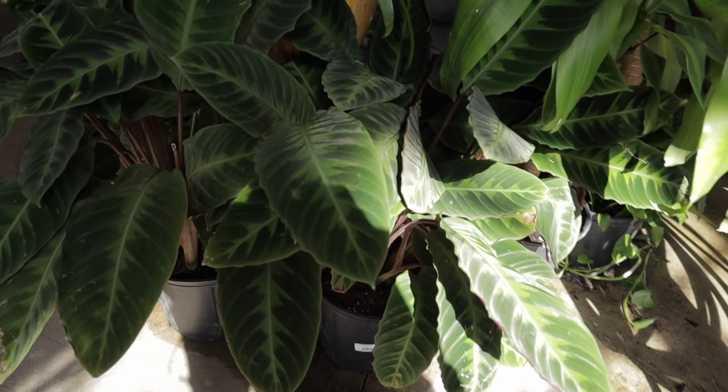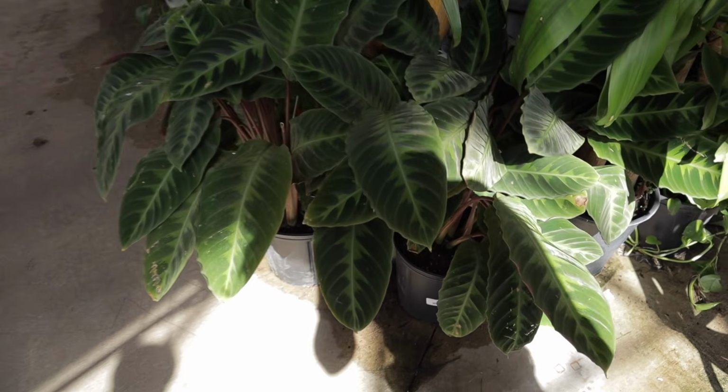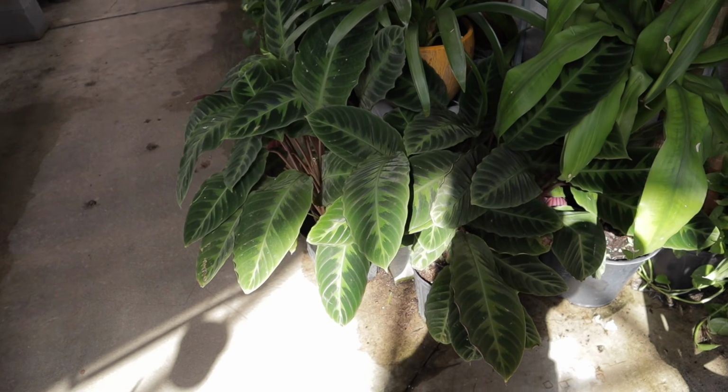Also, that Calathea worcestersii, or however you pronounce it, so beautiful. I would have picked that one up in a heartbeat had I been in Grand Rapids. You know, I'm not really feeling like packing up a huge plant and figuring out how to travel with it right now. So those two were great finds.